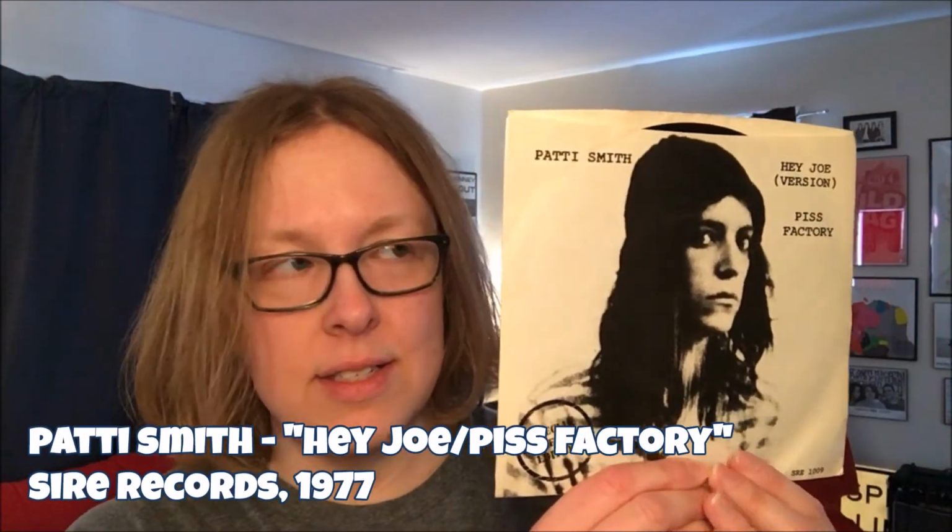And the next one I'm really excited about. This is a Patti Smith 7-inch. This is Hey Joe and Piss Factory. And this is not an original pressing. This is the special collector's edition that came out in 1977 on Sire Records, but that's okay. It's still hard to find, and I was really, really thrilled when I saw this one. I just grabbed it right away, had to get it. Huge, huge Patti Smith fan.